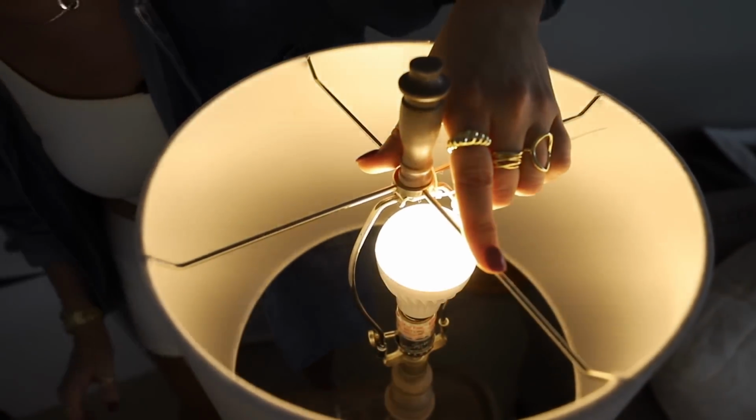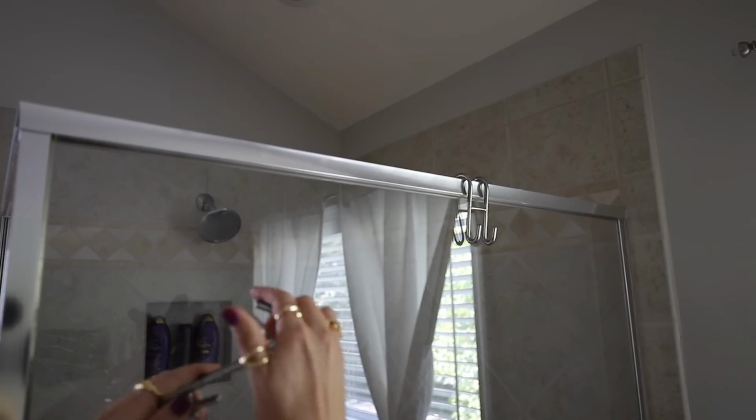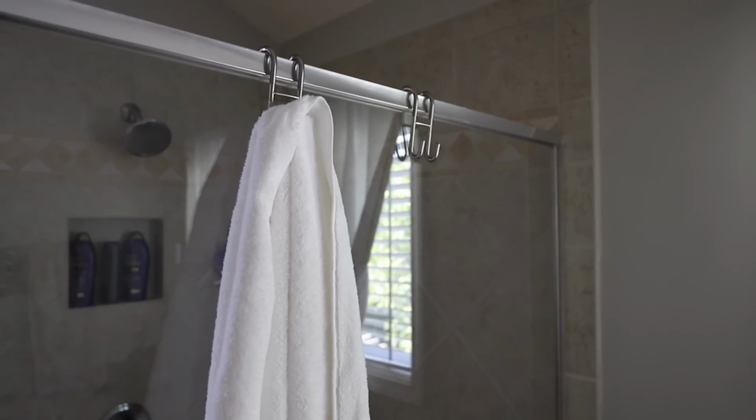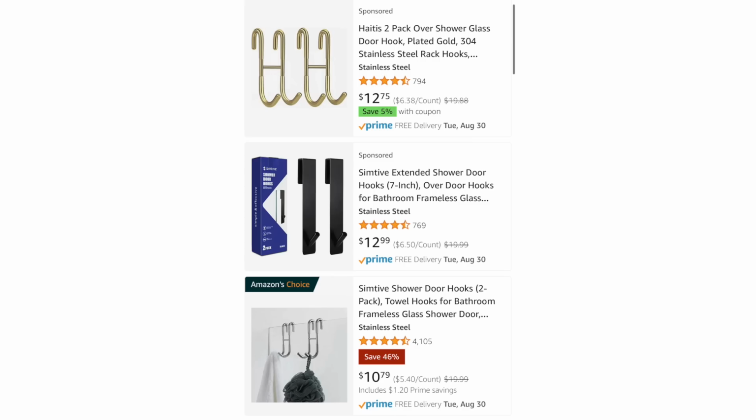Oh my goodness, if you have a tiny bathroom, these are two products you have to know about. And the first is an over the shower door hook. These are awesome for your loofahs, there's no suction cup involved. They even can hold towels. They come in all sorts of colors from bronze to gold to black to silver.